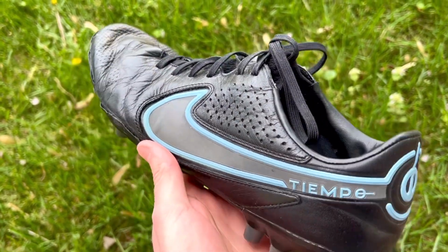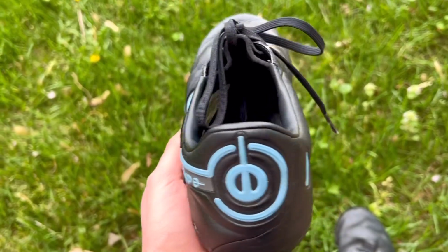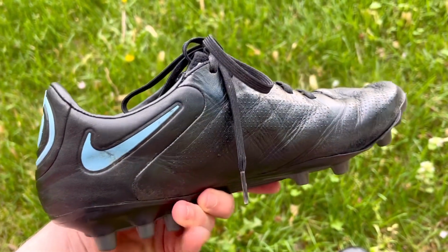Now, as you'll notice, these boots do look like they've seen better days because I used these boots for about 2 years straight. I played with them through mud and rain, and I probably could have taken slightly better care of them, but nonetheless, they've still lasted me really well.